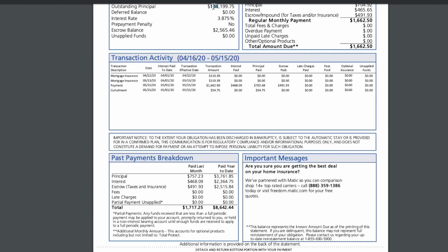Oh, I have a 15-year term, and my interest rate is 3.875. This was back in 2018, so it was good. I think it's probably less now with everything that's going on, but I got the interest rate back in 2018. And then here it has my escrow balance.